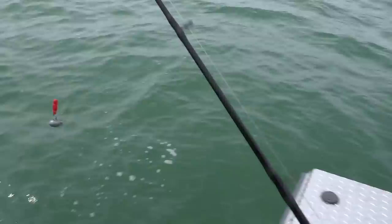So the tattle flag works really well for allowing us to detect those light bite fish. One of the other refinements that you can do with your crankbait fishing is you can add scent products to your crankbaits to make them more enticing. What we're trying to do is create a scent stream in the water. Now, a crankbait looks good enough to eat. We want it to smell good enough to eat as well.